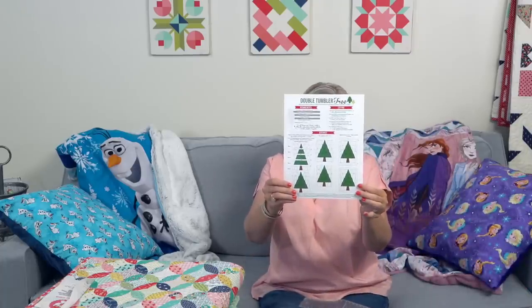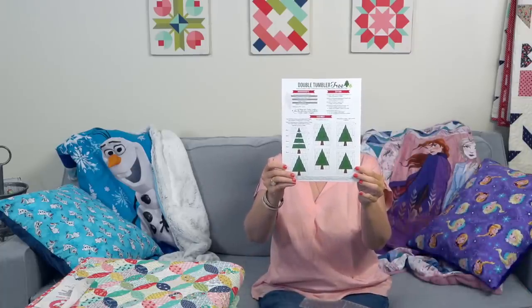And can you remind us what the name of the free pattern is? Double Tumbler Tree. So actually, on our site now, you can get this on our actual shopping cart. It's free.